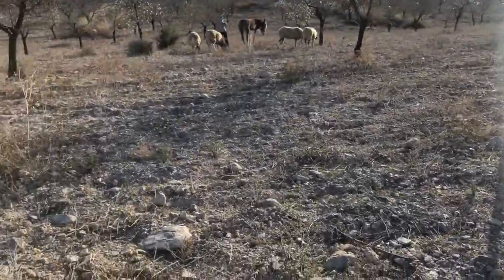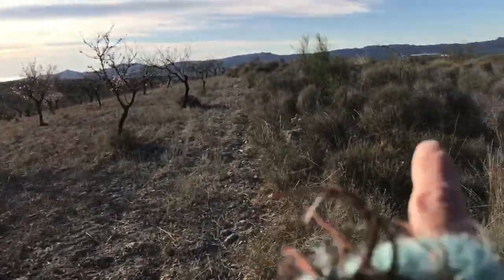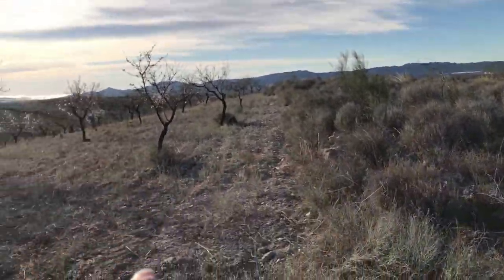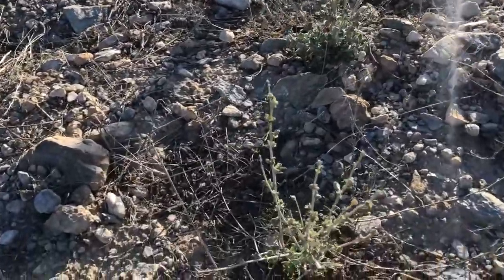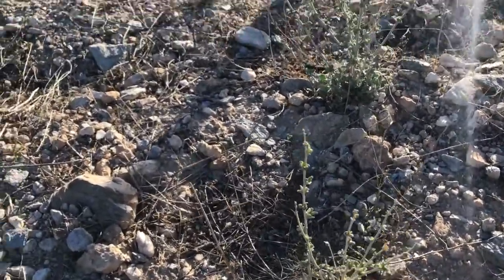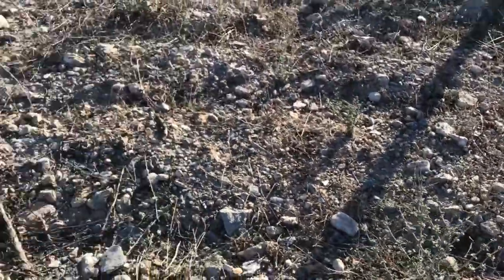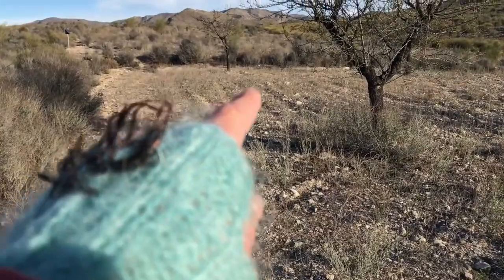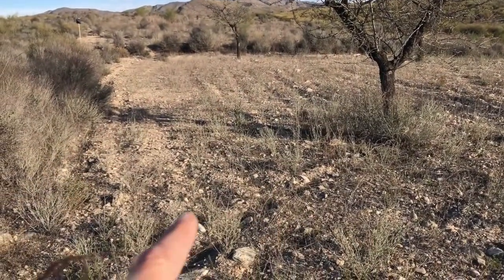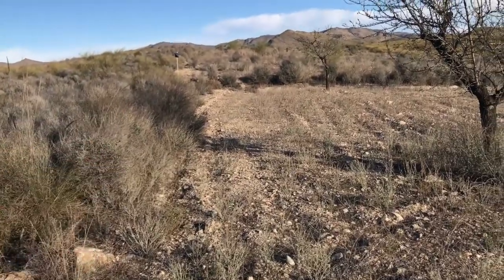So this top section all the way along here, we've got lots of albidas in here, and they've seeded into here, I think. So you can see down on the ground here, they're only little ones, but there are loads of these all the way along here. So you see this sort of haze here. This is all albida, which has come from over here.